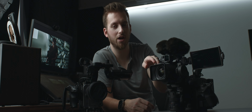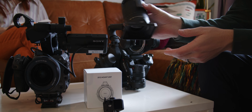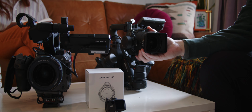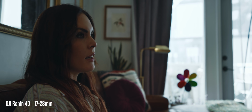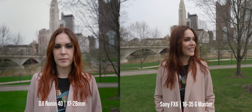And using DJI's first party lens like this new 17-28, you don't have to manually calibrate anything. You just slap this lens on, it's good to go, it's automatically calibrated. And the lens is incredibly sharp, definitely on par with the 16-35 G Master, but at about $1,000 less in price.